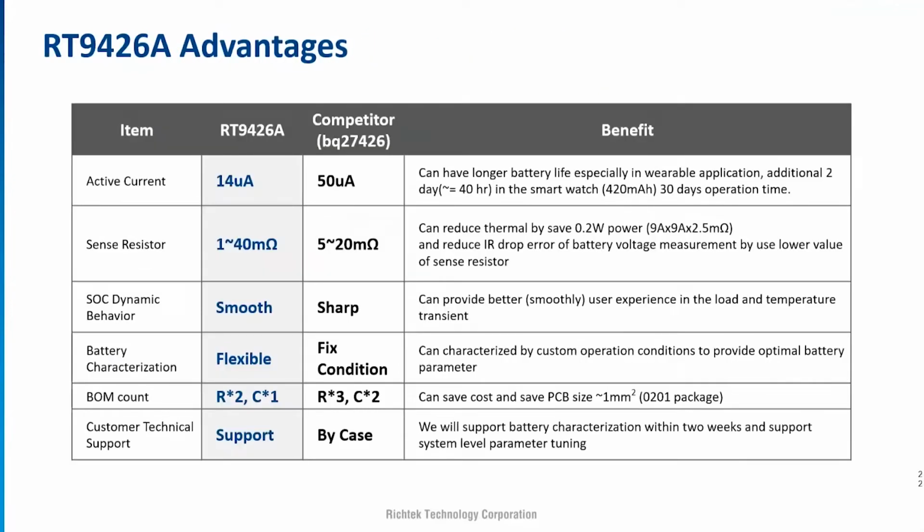Here shows a comparison table of our RT9426A and our competitor's product. From these figures, you can tell that performance of our fuel gauge is far better than our competitors. For example, our product's power consumption is only one-fourth of the competitors. It is equivalent to an extra use time of 2 days in a smartwatch.